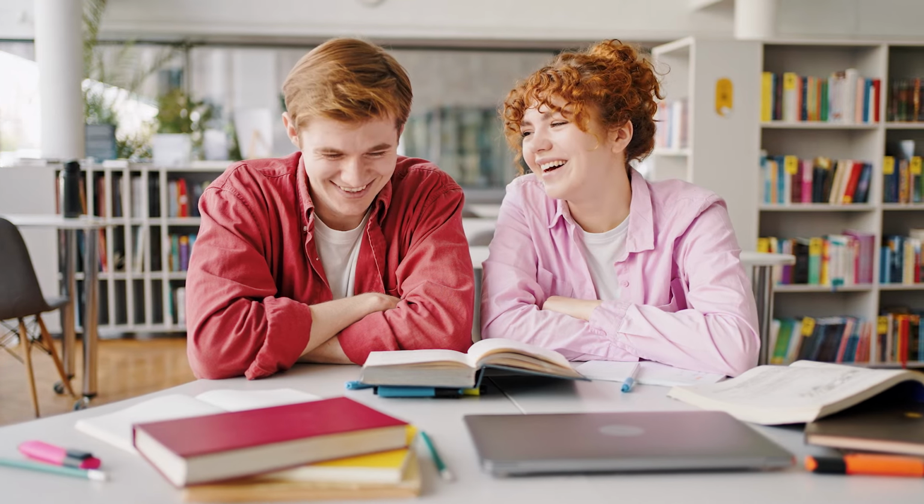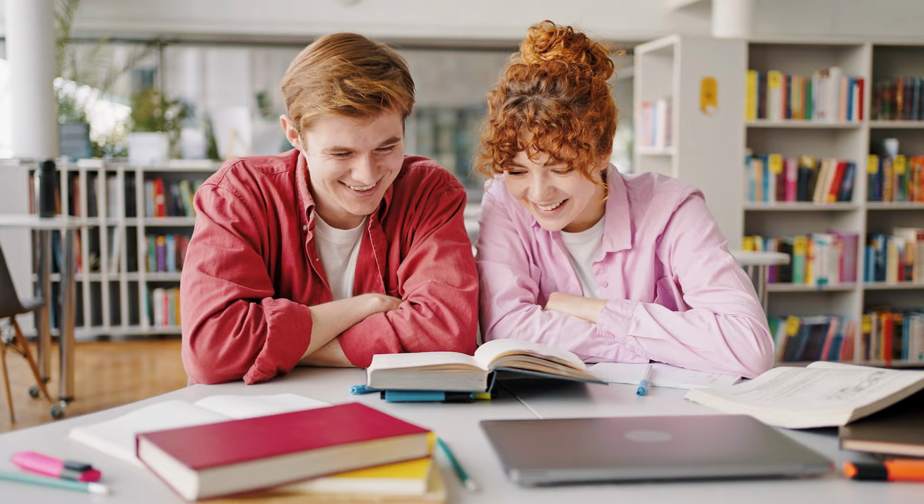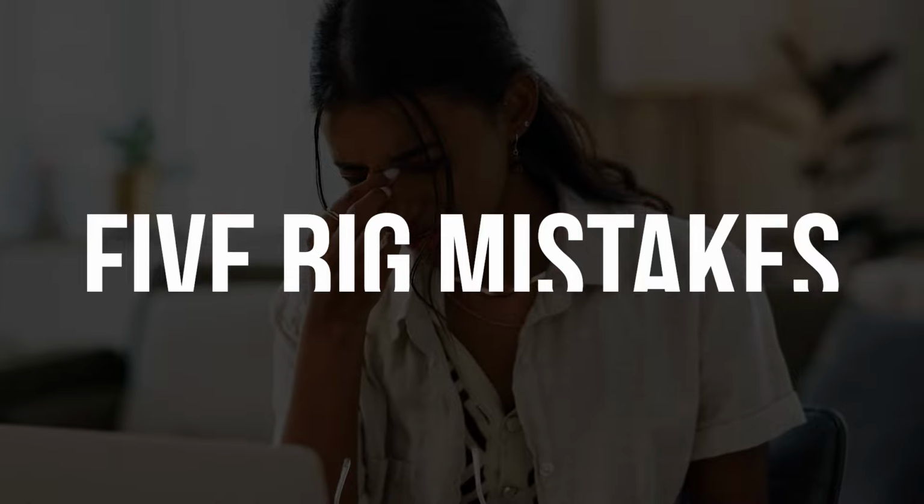Reading is one of the most powerful tools to boost your vocabulary, solidify your grammar, and truly immerse yourself in a foreign language. But it's not just about picking up any book and hoping for the best. You have to know how to read the smart way. Otherwise, you might fall into some common traps that might derail any attempt to get fluent in your target language. Let's talk about the 5 big mistakes most language learners make when reading, and let's learn how to avoid them.